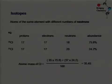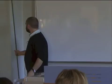And so to work out the atomic mass, or the relative atomic mass, what we do is we just take a weighted average. Right? So it's the 35 times that 75.8% plus 37 times 24.2%, all divided by 100. And so if you like, the average mass of all the chlorine atoms in the universe is about 35.5. Yeah? You see how that works?